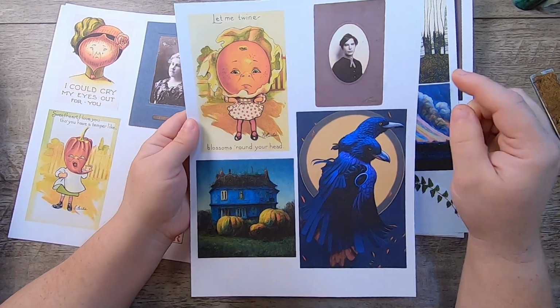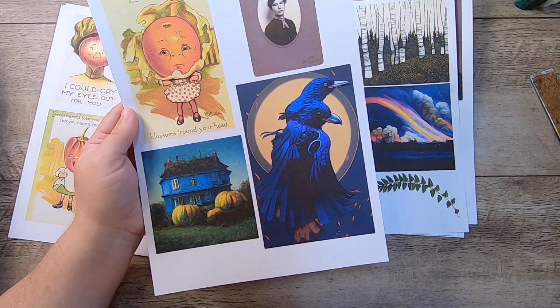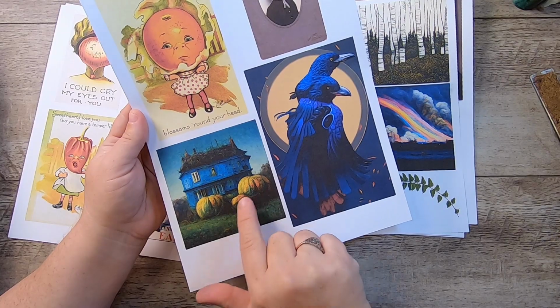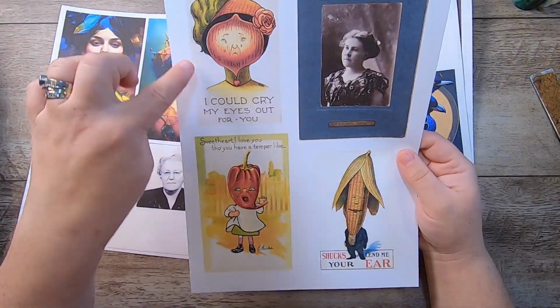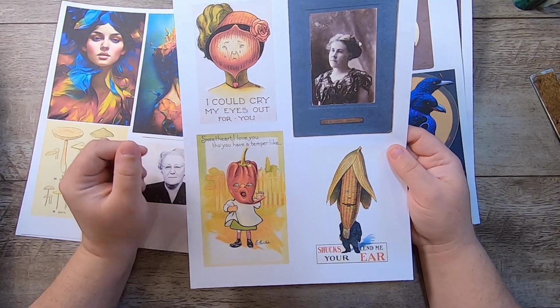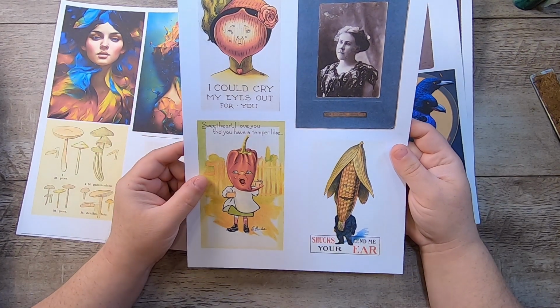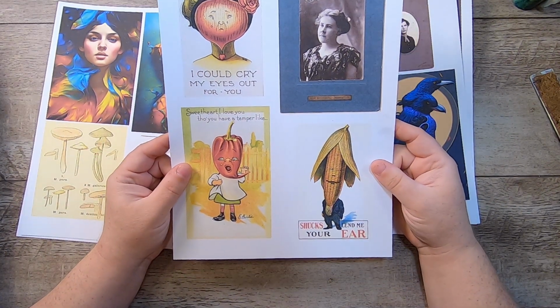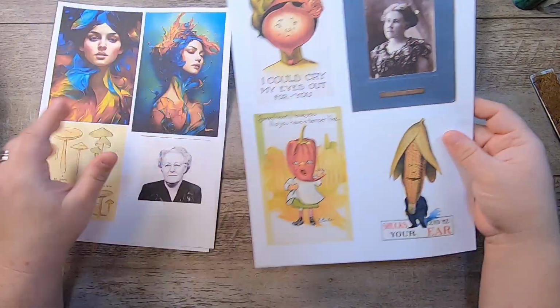It's so cute. And this is a cabinet card. These are some ravens that I designed, and this is a blue house here with these giant pumpkins out front. And then three more of those fun postcards and another cabinet card. This onion, "I could cry my eyes out for you." And the pepper, "Sweetheart, I love you, though you have a temper like." And the corn, "Shucks, lend me your ear."